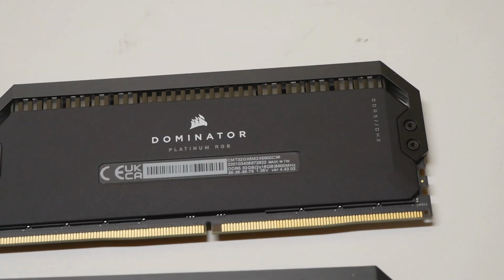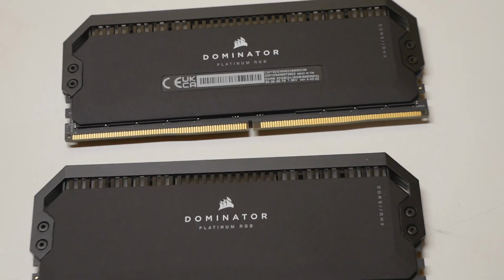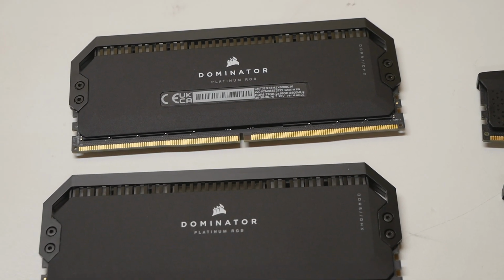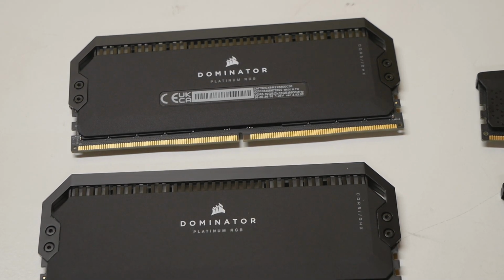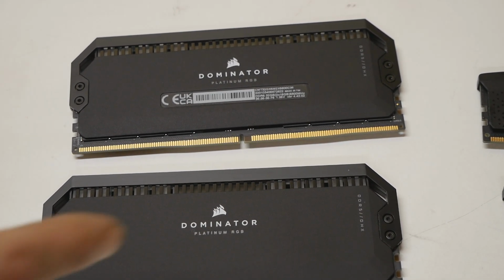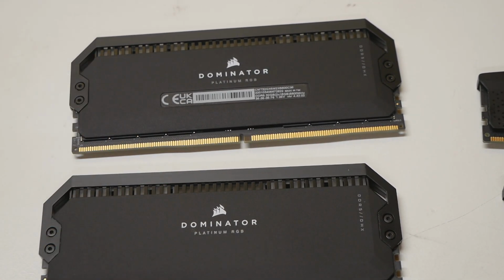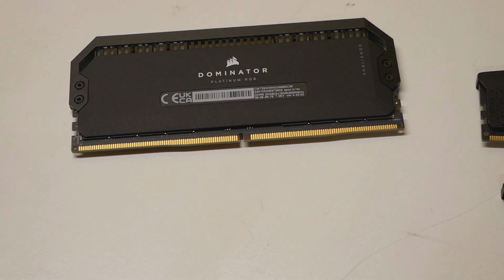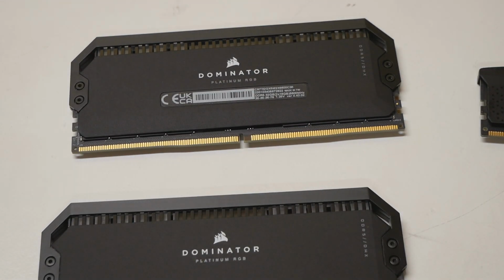So you can see it's fully retail packaging, no engineering sample labels whatsoever. So pretty straightforward. The stock operating values are 5600 for the frequency, the timing table should be 36, 36, 36, and operating voltage of 1.25 volts. So I think it was 1.25 for both of these kits.